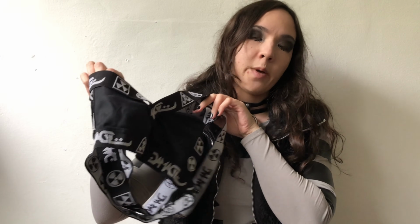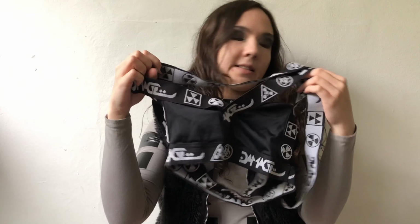I've been wearing this a lot as a pole dance top, because it works really well for that, and it looks amazing. So I'll probably be wearing it mostly as a pole top now, being as it's getting colder. This was €40 and £7.50 shipping.